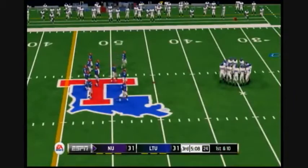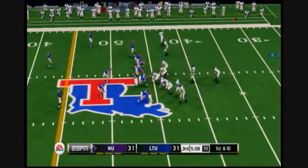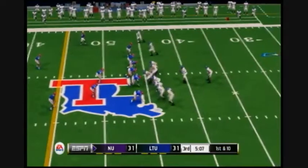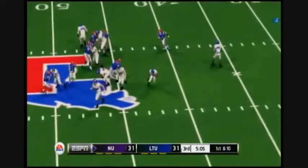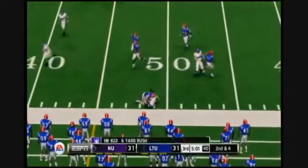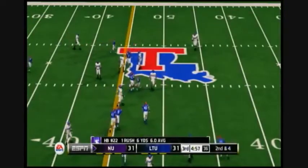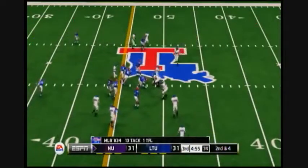A lot of times you'll see teams start to clinch up a little bit when games stay close well into the second half. You need to stay loose, keep doing what you've been doing all week in practice, and execute when it's time. They'll work the left side. Nice run there as they work the outside. Gain of 6 yards. That'll make it 2nd and 4.